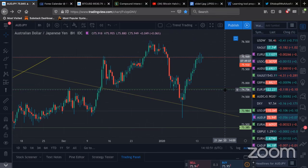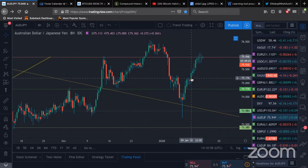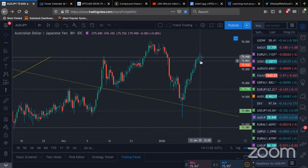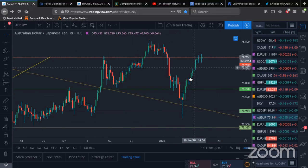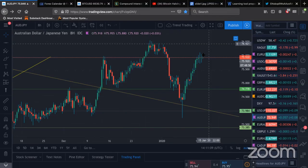Australian dollar, Japanese yen, this looks also positive here. We've come up, look at this. This is the 8 hour, and we have 1, 2, 3, 4, 5, 6, 7, 8 green bars in a row. This is going on right now, 3 days of just upness.